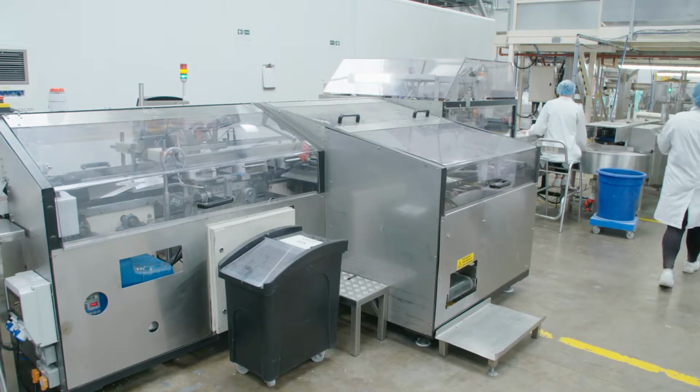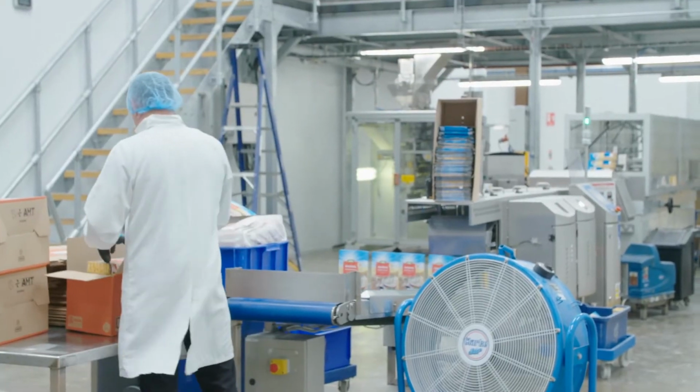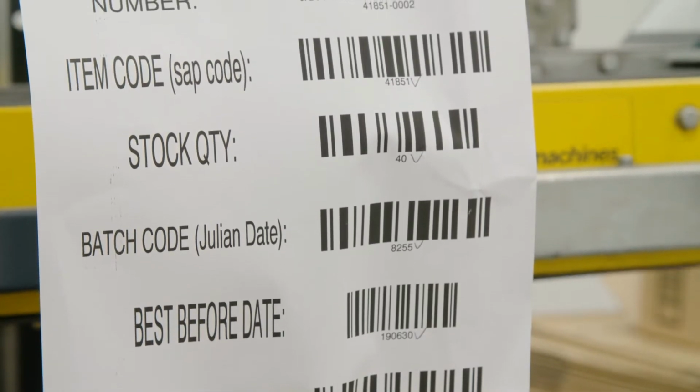If you've ever experienced a product recall, it's something you'd never want to repeat again. Labelling and packaging errors are one of the main reasons for product recalls and near misses in the food industry. If you send out the wrong date or a wrong package, you get fined, but you also spent the money producing it, costing labour and all your ingredients.